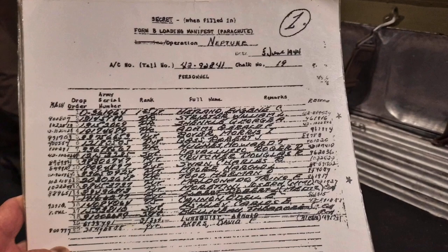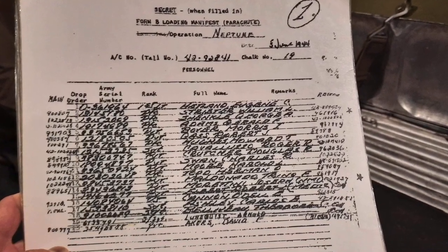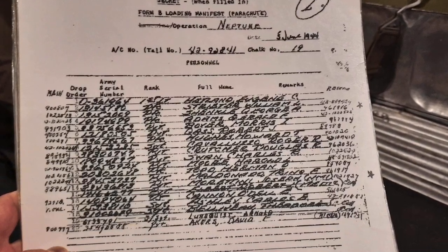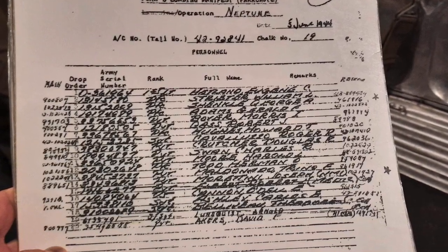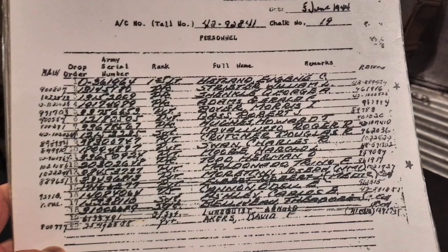This is a photocopy of the actual loading manifest from this plane on D-Day. You can see in the upper right-hand corner, June 5th, 1944, because these planes went out the night before the actual beach landing. And you can see the tail ID number. This lists out all the paratroopers that were on the plane as well as their ranks. And what we're being told is approximately 60% of all paratroopers in these C-47s didn't even make it back.